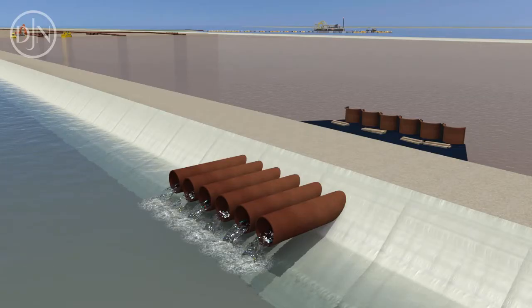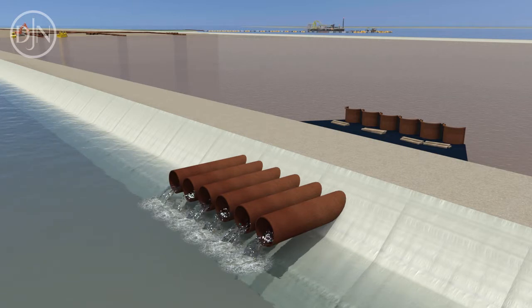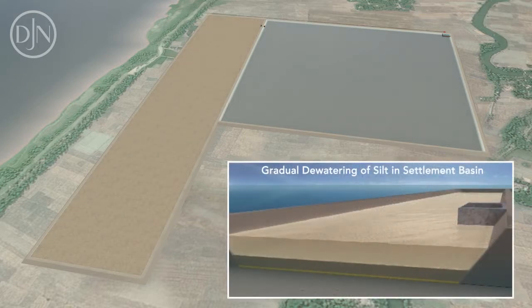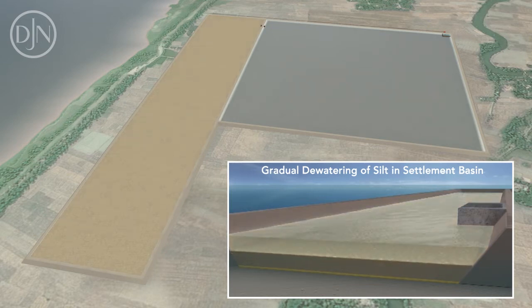The overflow water is drained off to the settlement basins where silt particles can settle down. The finer silt fraction will settle in the basins, consolidate and gradually dewater over time.